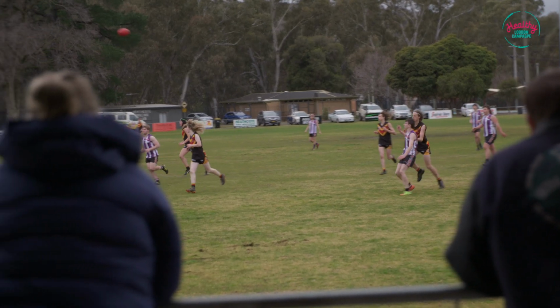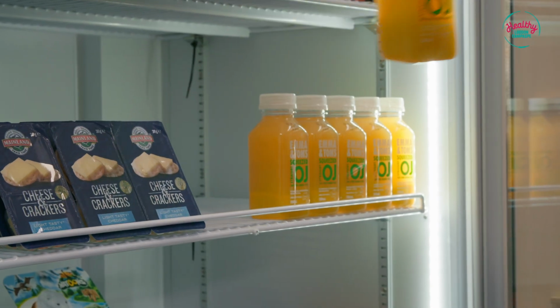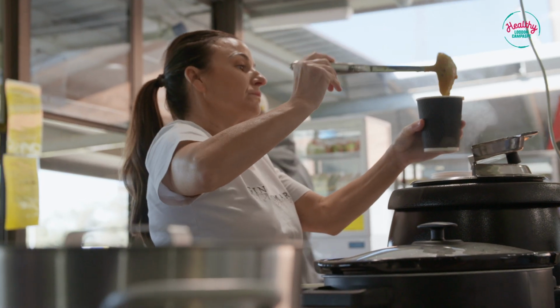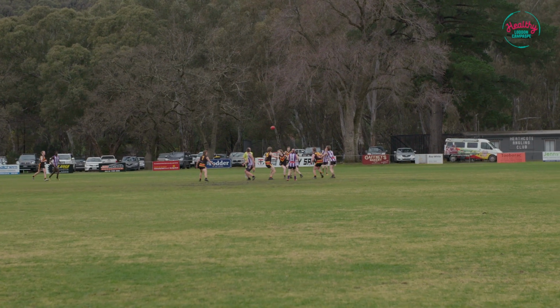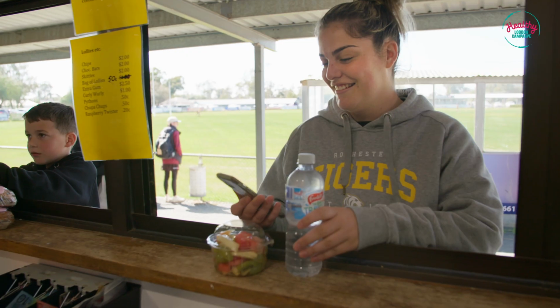Clubs and facilities participating in the Healthy Sports Clubs project showed that making small, inexpensive changes to their food and drink environments can help members and supporters access healthier options and assist them to make healthier choices. Why not give it a try at your club?